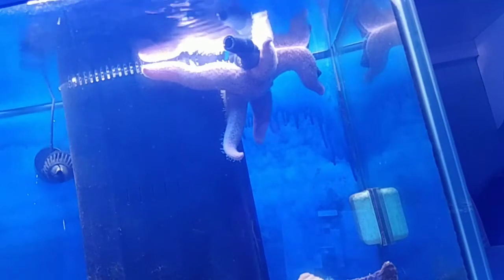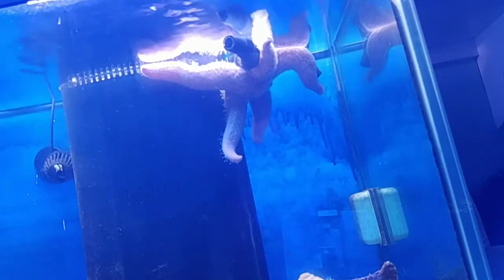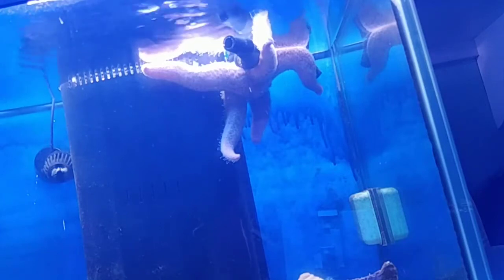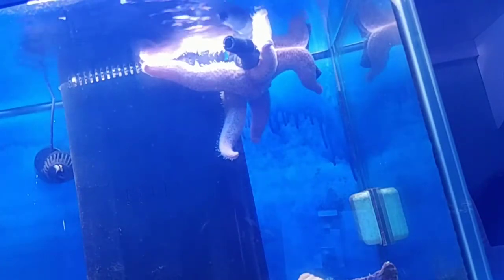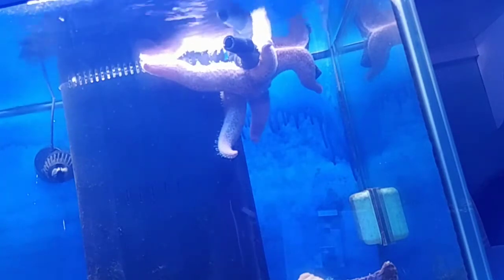Sea stars also have the ability to see light and dark. They have a spot on each of their 5 arms at the end that can see shadows and brightness. So if you close your eyes and look to the light, you see that your eyelids get lighter. If you look to the darkness, your eyelids get darker, and that's kind of how sea star vision works.